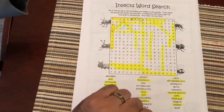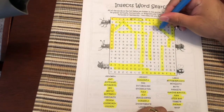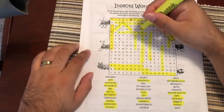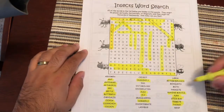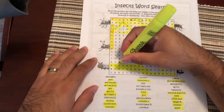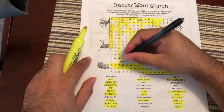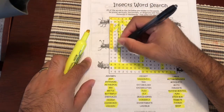Termite. I'm going to outline that circle just so you know the difference. There you go. And wasp is right here. Here we go with invertebrate, going up, invertebrate. Also going to outline that one, invertebrate. That way you guys know where it's at the very end of the video.